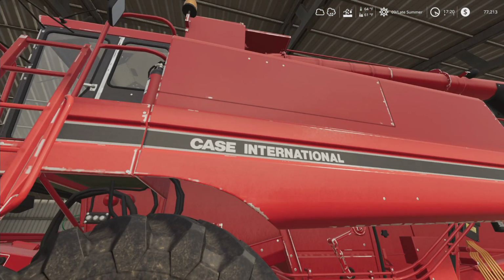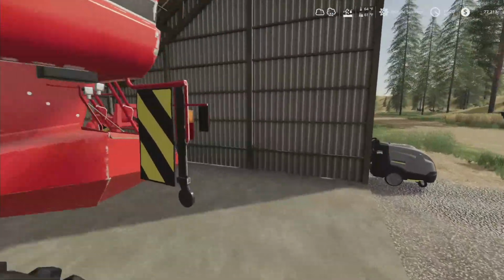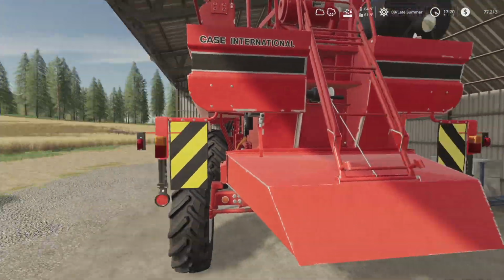I got all the filters and everything changed out. Air filter was a mess. There was at least 2 mouse nests in it. But she's running pretty good.